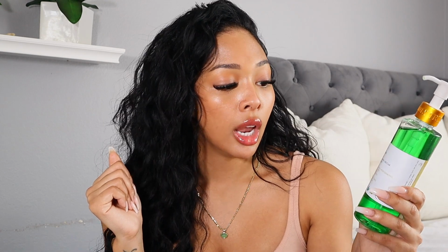I haven't had any problems with this. I would use this again. I really, really like this so much. And it doesn't have any harsh chemicals or anything like that, so it is good for sensitive skin, because that's definitely what I have. It's just a good overall cleanser. I just feel like if you don't like fragrances, then stay away from this.